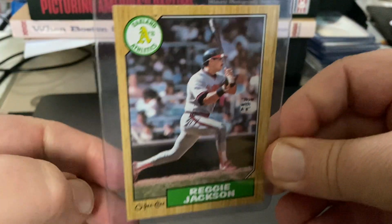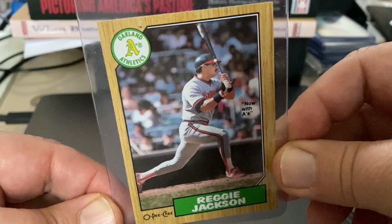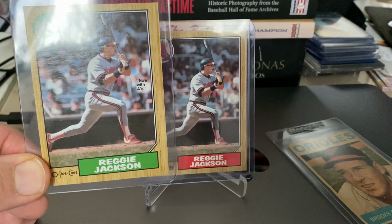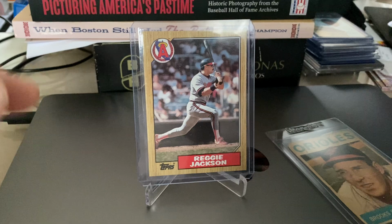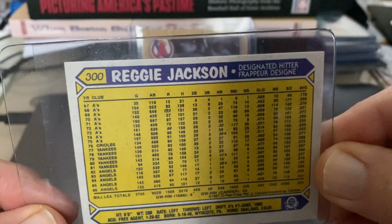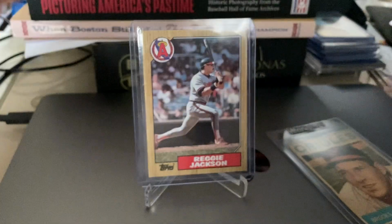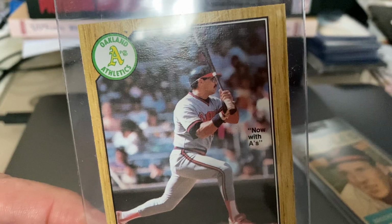So they came out with the same picture, same format. He's still dressed in the Angels, but they changed the Angels logo to the A's and changed the lettering from red to green. And notice the OPG in the front and notice the Topps. And there's the back. And note the position, designated hitter, and then the French version of designated hitter. And more key says now with the A's.